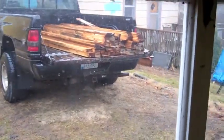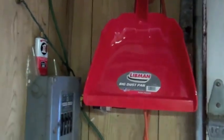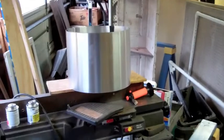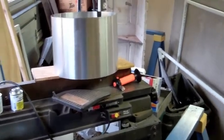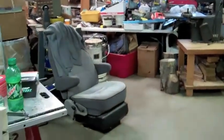One of the things I did that wasn't a big deal to most people, but I went ahead and actually bought myself a dustpan. I didn't have a dustpan, which is kind of a sad thing to think about, but I've just been using some aluminum flashing as a dustpan, different little things around, and I was at Menards, and I thought, you know what, I'm just going to pick one of these up. I'm tired of messing with it.